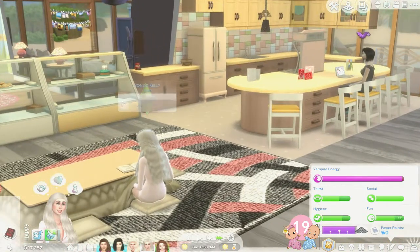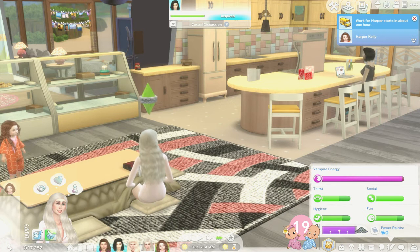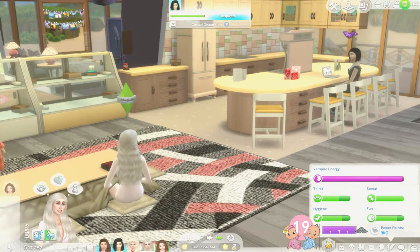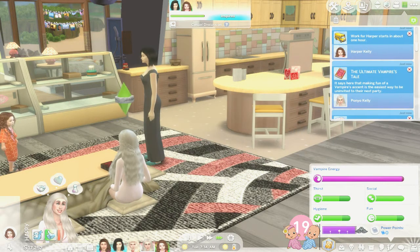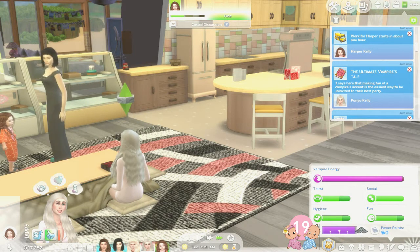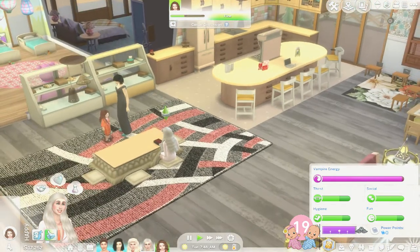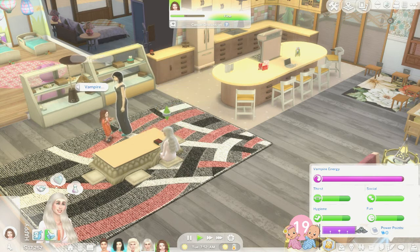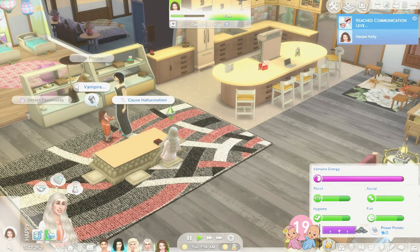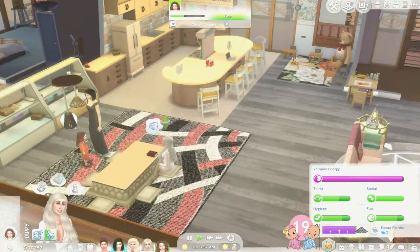Okay, so I've got our girl here, Ponyo, and she's researching. She's reading the Ultimate Vampire Compendium. So it's teaching her all about vampires and stuff, everything she needs to know, where her heritage came from, all that. It says here that making fun of a vampire's accent is the easiest way to be uninvited to the next party. I'm just wondering, like, can they battle each other? Can they practice together? That is what I want to know. No, not yet.